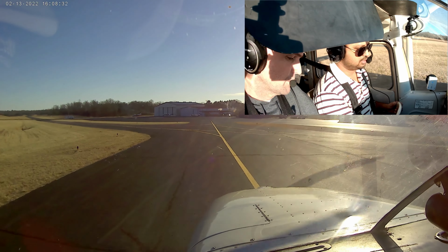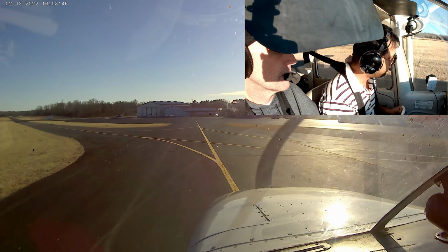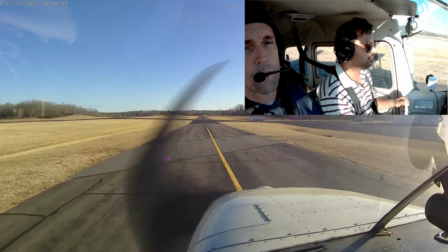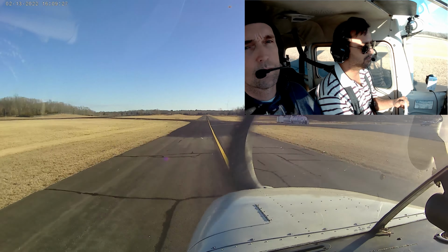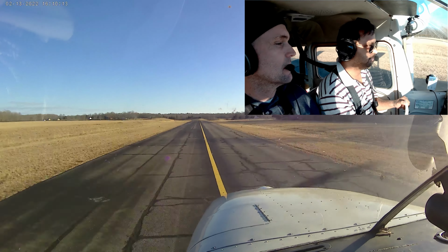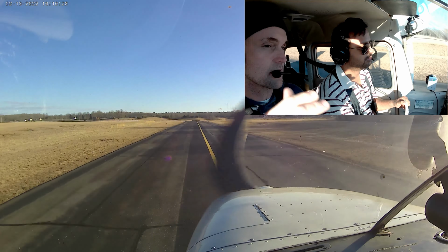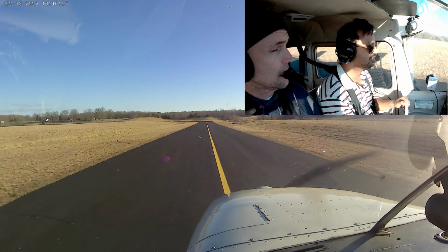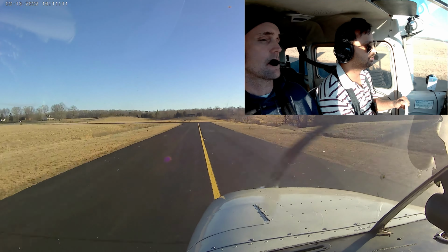Ladies and gentlemen, that was a soft field landing. Yeah, we did good. What's next? Next is short field takeoff. Now, this is short. Most of the time it may be soft as well. Short means there's not enough runway, and there's also the option of obstacles or no obstacles.